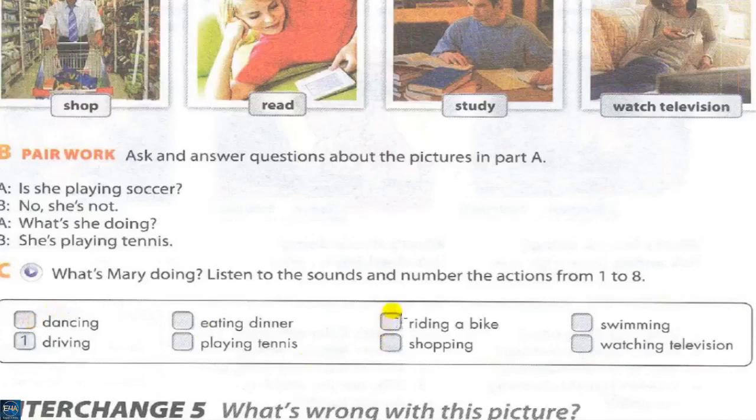6. What's Mary doing? She's riding a bike. She's riding a bicycle. 7. What's Mary doing? She's playing. 8. What's Mary doing? She's shopping. Shopping, double P.